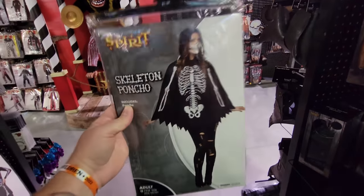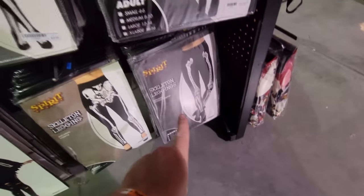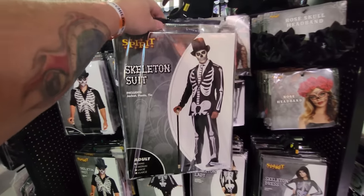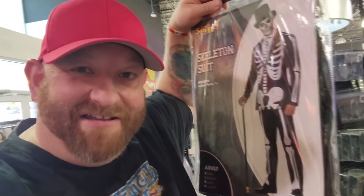I've talked about these in other videos, too. That looks totally awesome. Here's a skeleton lady, and a skeleton dress. Look, we have skeleton leggings here. Another kind of skeleton leggings, and those are perfect to wear with your skeleton poncho. And then for a dude, oh my gosh, look at this. A skeleton suit. If I was skinny, I would buy it. I gotta get skinny for next year, man.